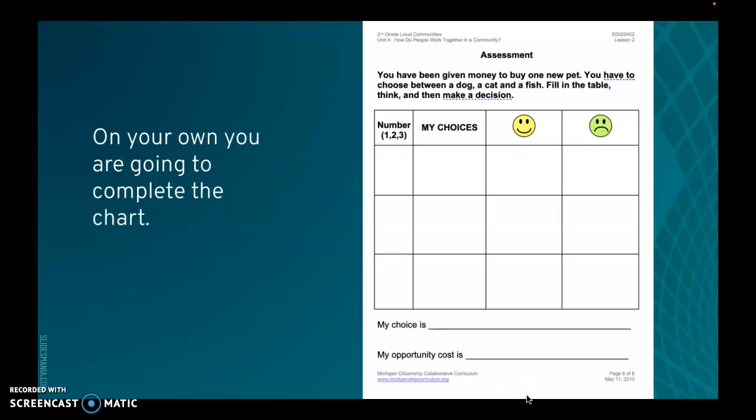I hope you remember that opportunity cost is your second choice. Okay, thank you.